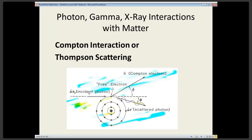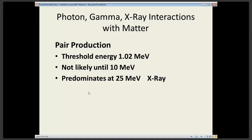Here's an example of Compton interaction: outer shell electron, ionization takes place, scatter somewhat in the forward direction. Pair production is an interesting effect, and pair production has a threshold energy of 1.02 MeV. However, it does not predominate in radiation oncology until about 25 MV, and we very rarely see those high energies. So we do get some pair production, but it is not the predominant reaction. So out of the three, Compton, pair production, photoelectric, the one that we use primarily in radiation oncology is the Compton effect.